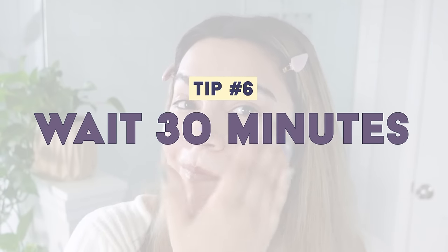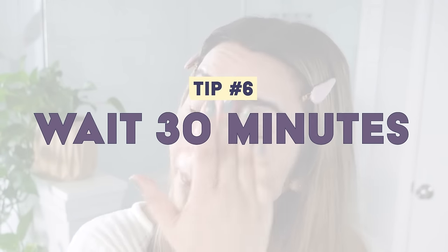The sixth thing I want you to know is a tip if you are experiencing irritation. If tretinoin is just making your skin feel so uncomfortable, so dry, so flaky, red, and irritated, I would encourage you to apply your tretinoin cream 30 minutes after completing your entire skincare routine. Waiting 30 minutes allows all of your skincare layers to absorb into your skin, and you're starting off with skin that is a little bit drier. It's not damp or moist from your other skincare layers.